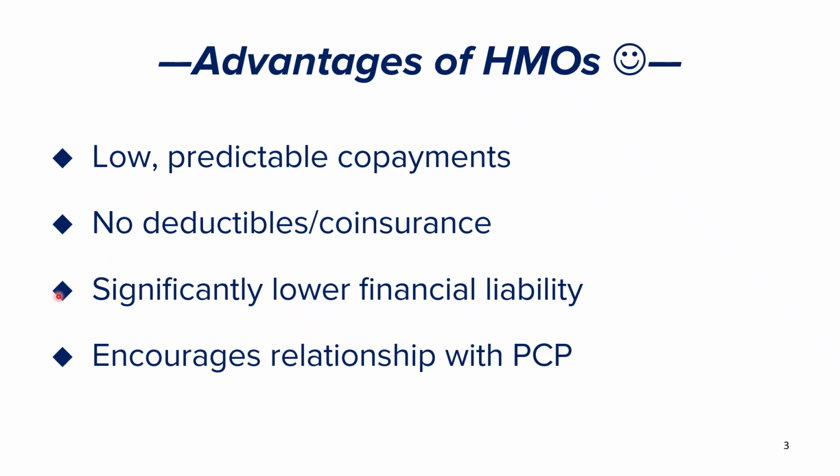HMOs offer significantly lower financial liability. When we get into the out-of-pocket maximums for these plans, you'll find that if you're in an HMO, your out-of-pocket maximum is either $1,000 per person per year or $1,500 per person per year. That is far, far lower than our non-Medicare PPO plans. If you don't have Medicare and you have a PPO, your financial liability is going to be over $6,000 per person per year. It's night and day different.